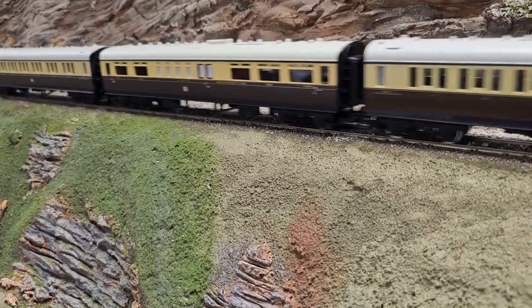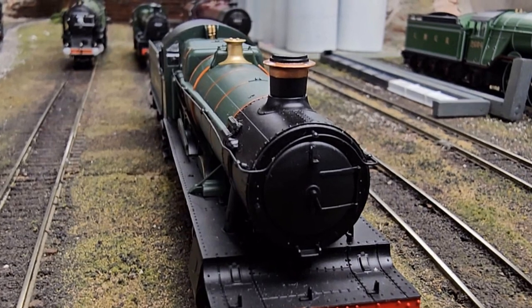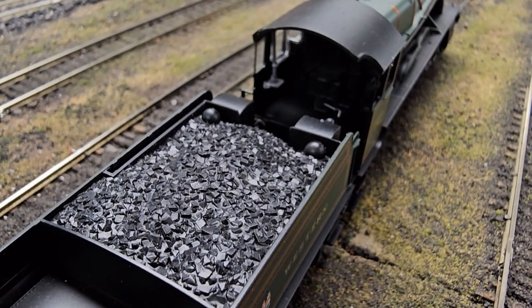This model is manufactured by Hornby and represents the first ground-up member of the class, number 4901, named Adderley Hall, as it appeared in the late 1920s and early 1930s.